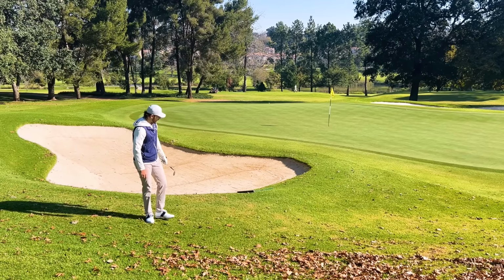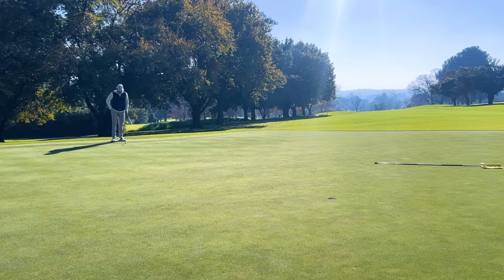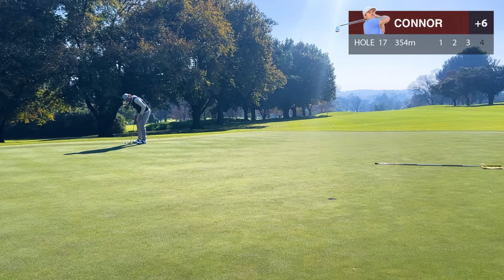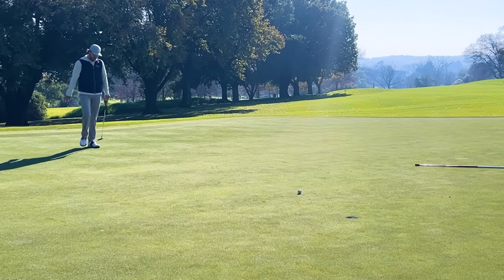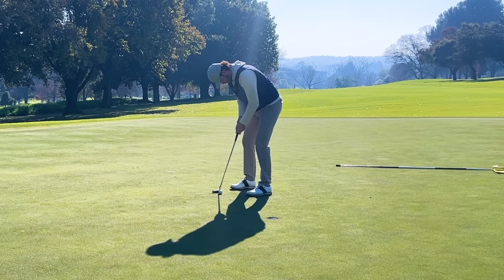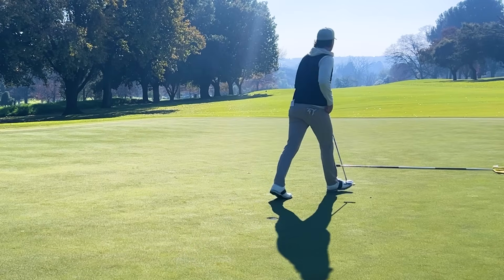I couldn't have done much better than that, honestly, from here. Let's see what we got here. We have 27 feet for the par. This course is beating me up, guys. Okay, so a little right to left. Okay, let's roll one in, come on. We've been hitting some good putts, just haven't had many drop as of yet. It's a poor putt. Oh, all right, bogey it is.